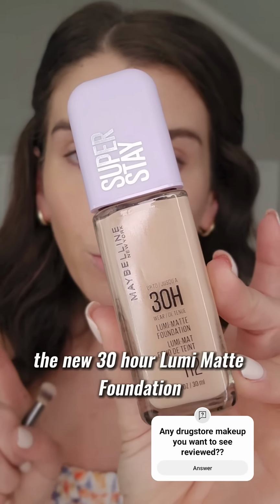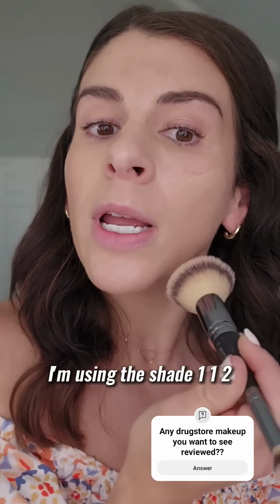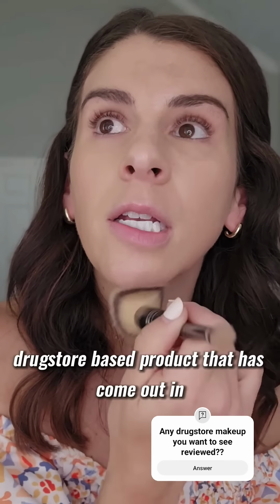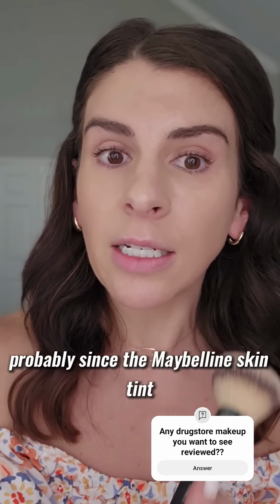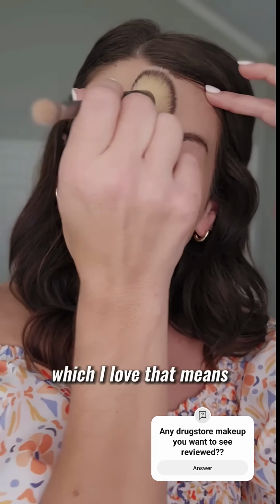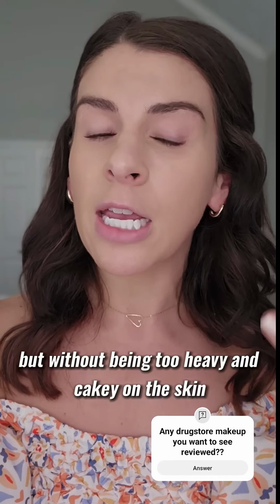Maybelline has also come out with a new 30-hour Lumi Matte Foundation. I'm using the shade 112, and this is probably my favorite drugstore base product that has come out since the Maybelline Skin Tint. This is an absolutely beautiful foundation. It has got a semi-matte finish, which I love. That means it's going to give you a decent amount of coverage, but without being too heavy and cakey on the skin. It wore beautifully throughout the day.